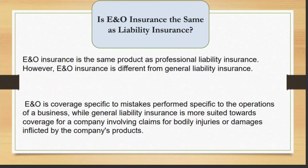Is E&O insurance the same as liability insurance? E&O insurance is the same product as professional liability insurance. However, E&O insurance is different from general liability insurance. E&O is coverage specific to mistakes performed in the operations of a business, while general liability insurance is more suited towards coverage for a company involving claims for bodily injuries or damages inflicted by the company's product.